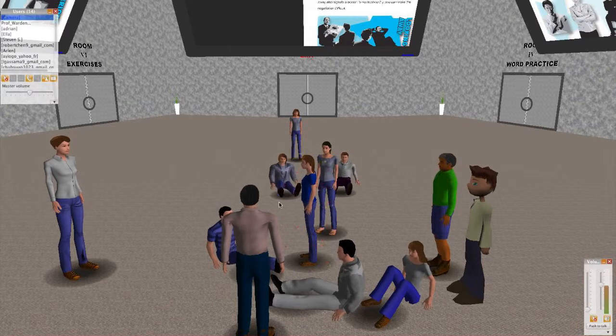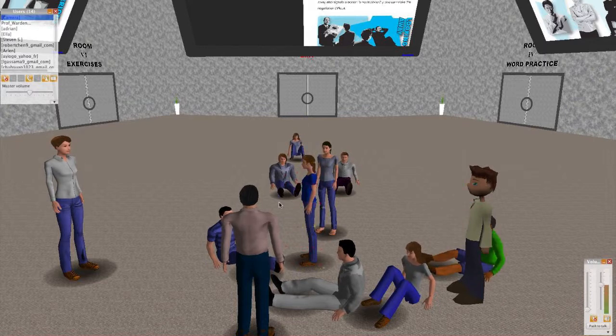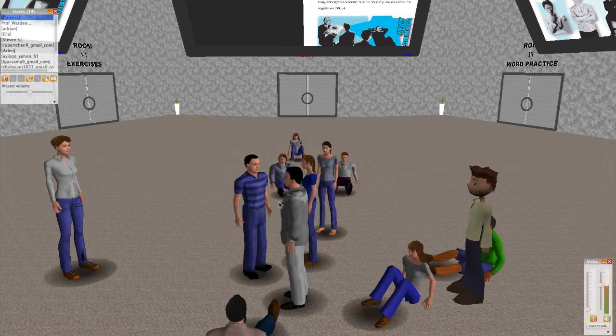Okay, so your avatar does have body language, and if you use it, it can really make the other side think something, and you can encourage them maybe to understand you better, or you may actually be trying to fool them into thinking something else is true. Okay, so that wraps up this part.